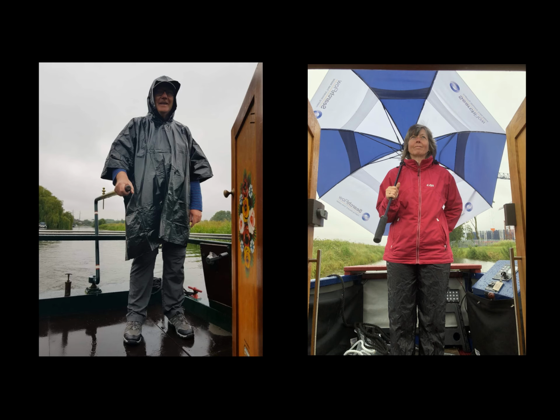As we left the lock, the heavens opened again, and I could see this rain was going to be set in for most of the afternoon.